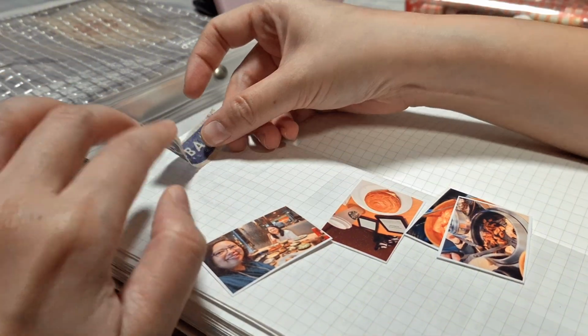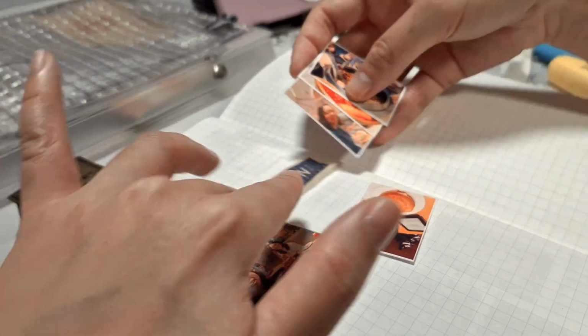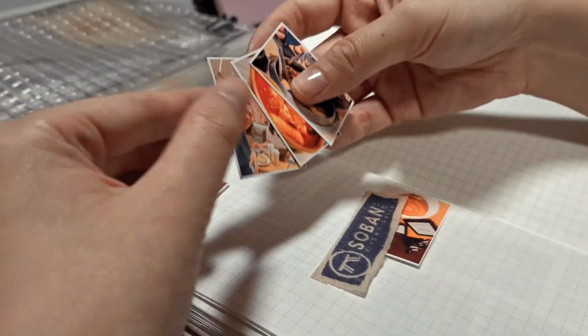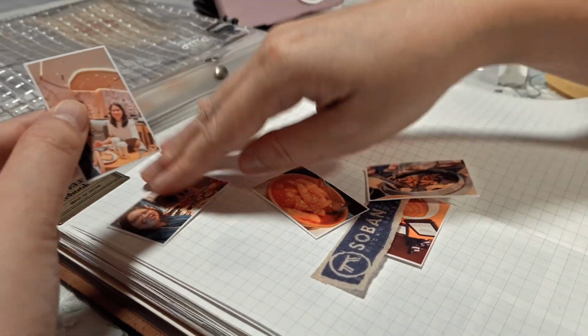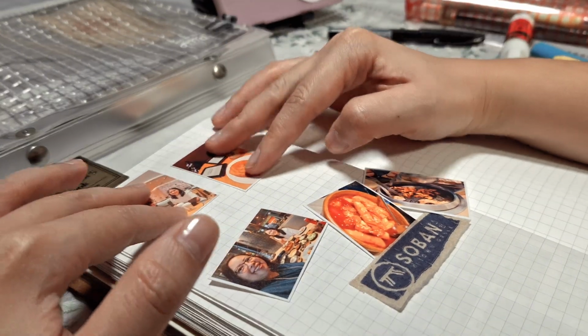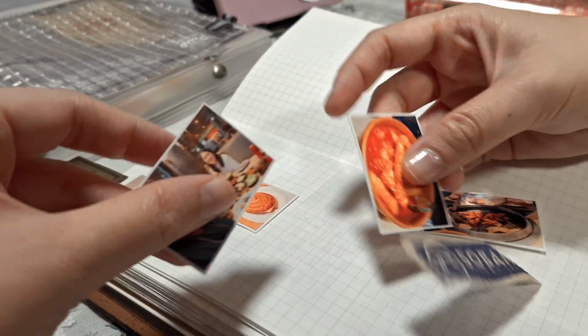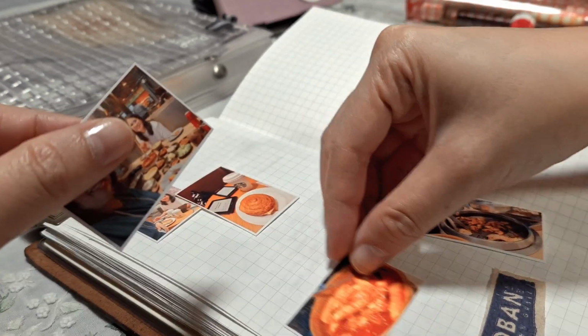Next, I've laid out some mini photos. So these are shots of our Starbucks breakfast, the food at Soban Korean Grill, and a photo of me and my friend. I'm arranging the layout in chronological order with the Starbucks photos at the top and the Soban photos and logo at the bottom.